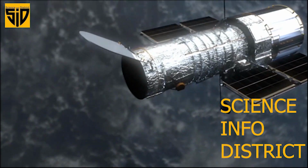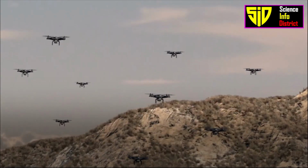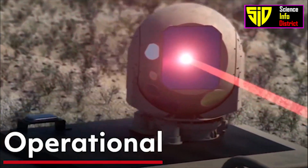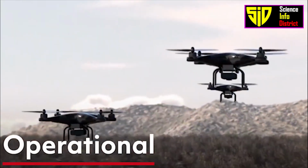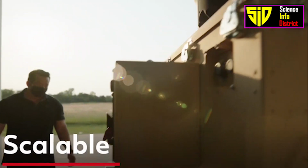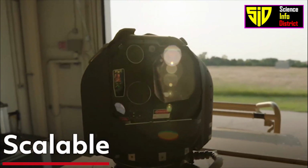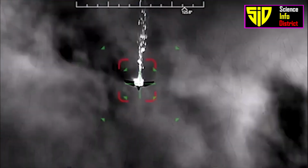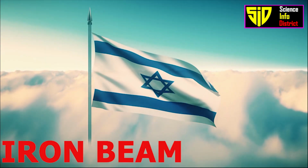Let's see. Israel Laser Defense System. Israel has developed and deployed several laser defense systems to protect against a range of threats, including rockets, mortars, and unmanned aerial vehicles, UAVs. Iron Beam.